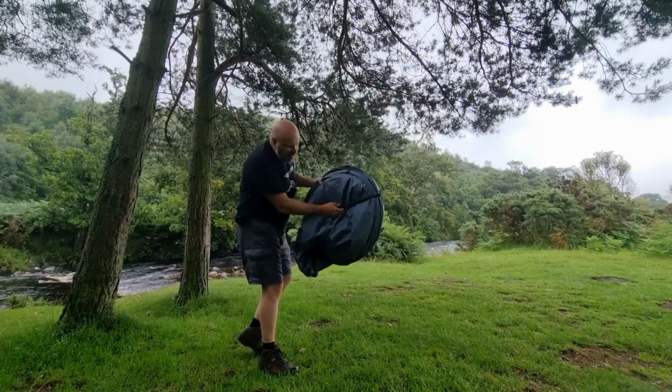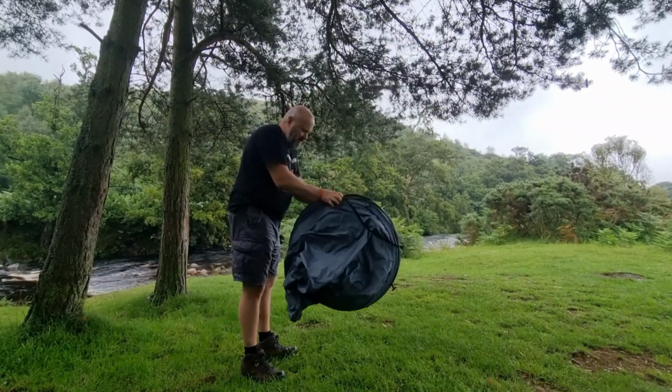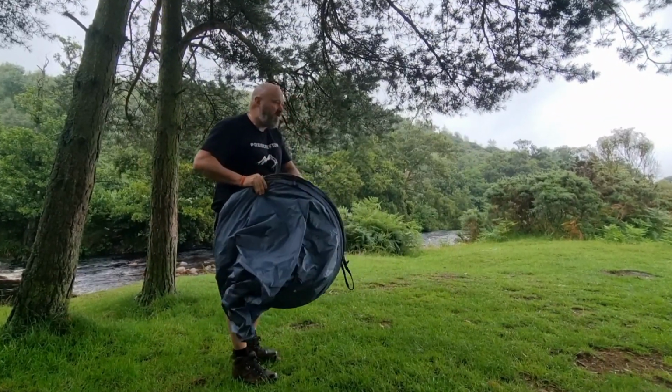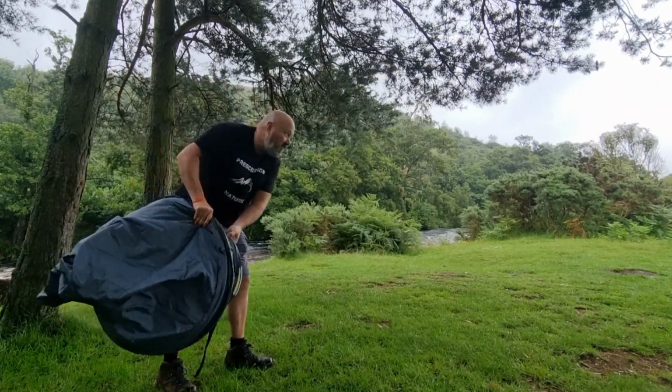Right guys, here we go. So you just move the strap out of the way. So that is now in a position whereby we can go for it. Right, 3, 2, 1.